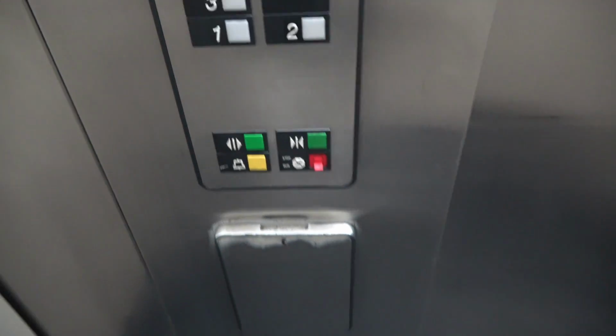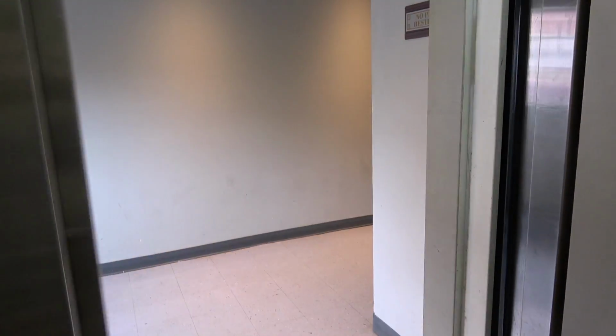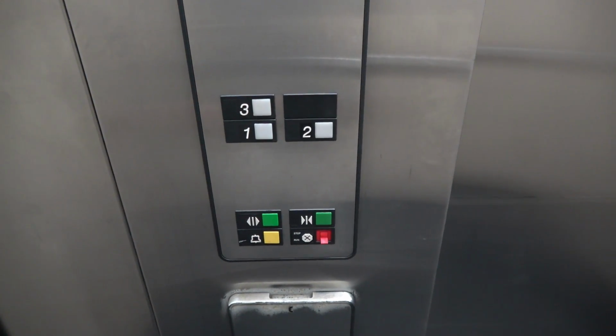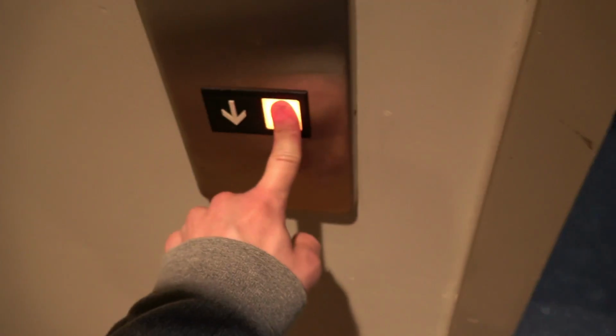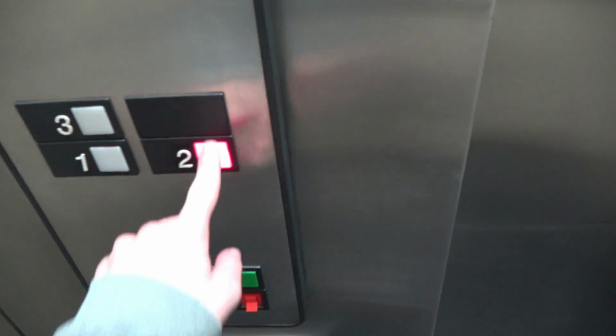Your fixtures. I'm going to try to be silent, listening to the motor for the second trip. There's your ADA phone. Let's go on to an intermediate floor. Looks like it's not even level with the floor. Now the 2.